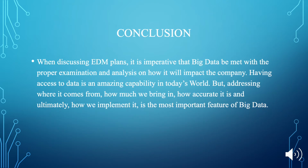In conclusion, when discussing EDM plans, it's imperative that big data be met with the proper examination and analysis of how it will impact the company. Having access to the data is an amazing capability in today's world, but addressing where it comes from, how much we bring in, how accurate it is, and ultimately, how we implement it, is the most important feature of big data.